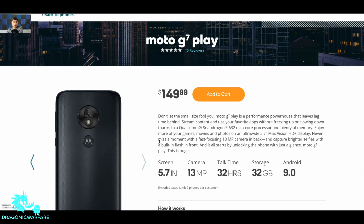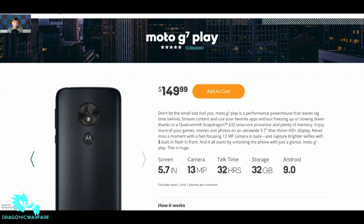So let's get into reading some of the promos that are available for this phone. So let me get my little handy dandy cheat sheet here. So guys, like I was saying, you can pick up the Moto G7 Play for just $50. You have to go to a Boost Mobile store. Make sure they have it. You're gonna have to have an unlimited plan, but you're also, of course, gonna have to switch your number over from a competing carrier that's not Sprint related.